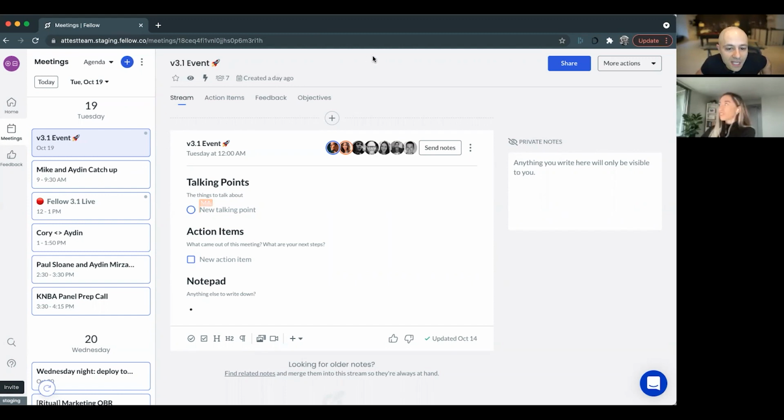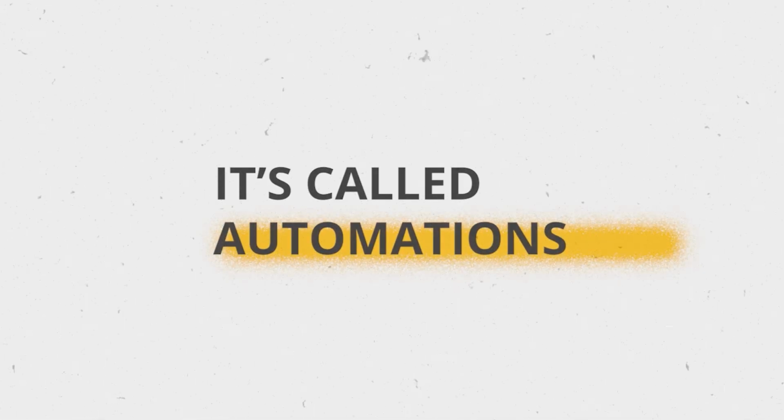One of the things you may notice, if you take a little peek at the top here, is that you can watch or unwatch streams. This is really useful if you want to know whenever someone adds something to a particular meeting or stream. And then there's this very beautiful lightning bolt. It kind of reminds me of a Harry Potter tattoo a little bit. What is this? It's called meeting automations.